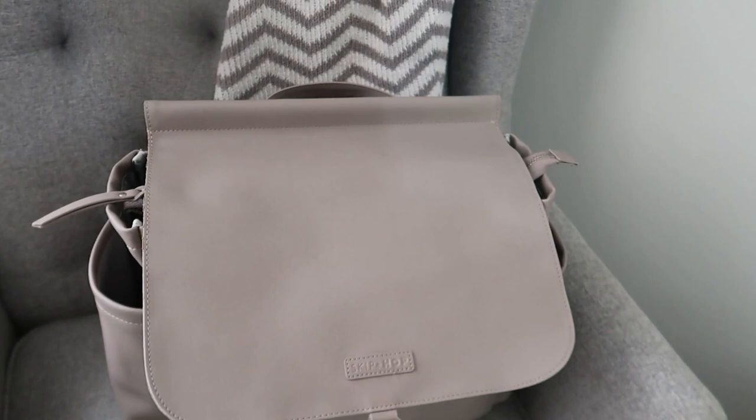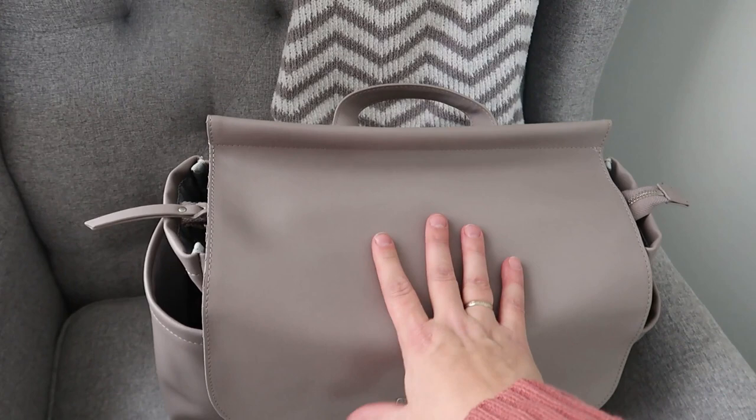And I put it through the washing machine and disinfected it and cleaned it. And now it is full, ready to go to the hospital for the baby.